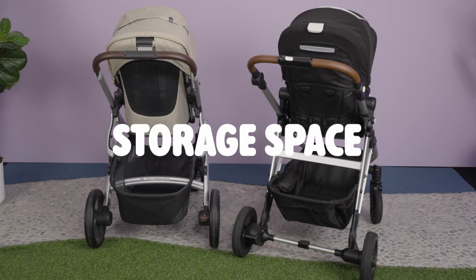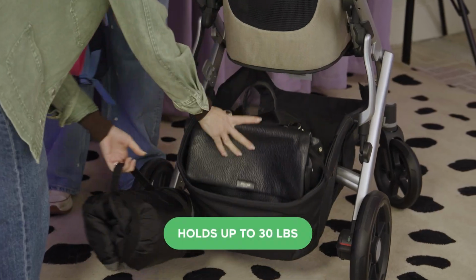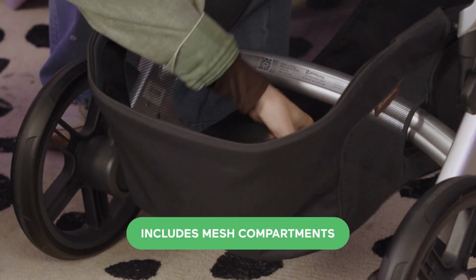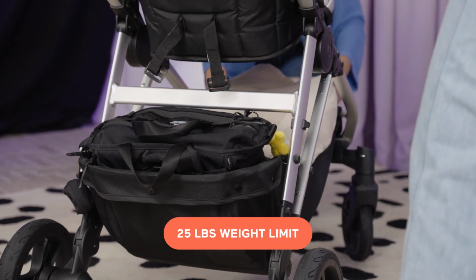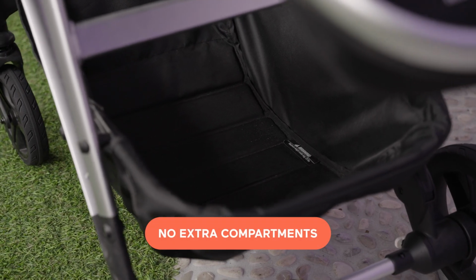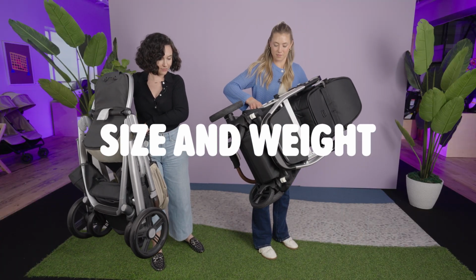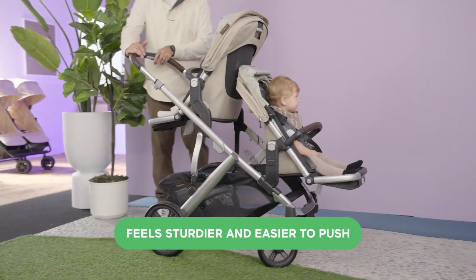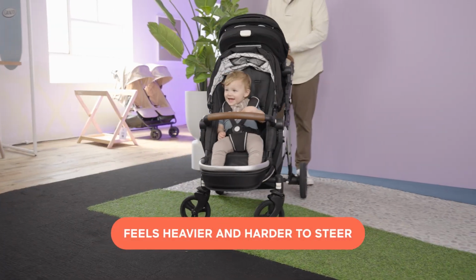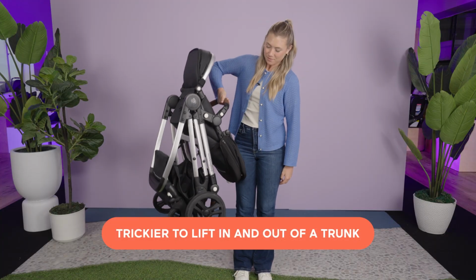When it comes to storage space, both strollers offer large storage baskets, but the Vista's holds up to 30 pounds and includes mesh compartments for smaller items, while the Mockingbird has a 25-pound weight limit and does not include any extra compartments. For the size and weight, both strollers are full-sized and built to handle the weight of 1 or 2 kids, but the Vista feels sturdier and easier to push, even when it's packed with stuff, while the Mockingbird can feel heavier and harder to steer with 2 kids and is trickier to lift in and out of a trunk.